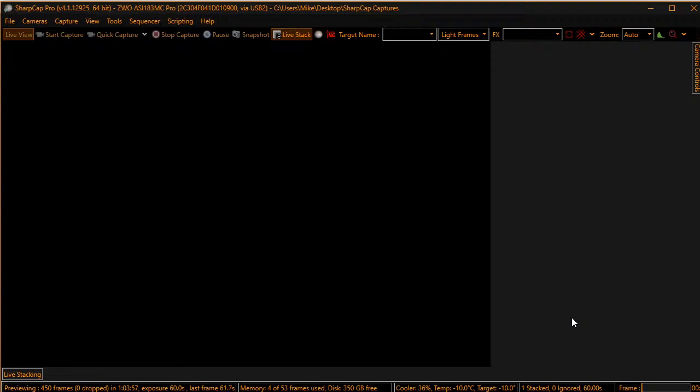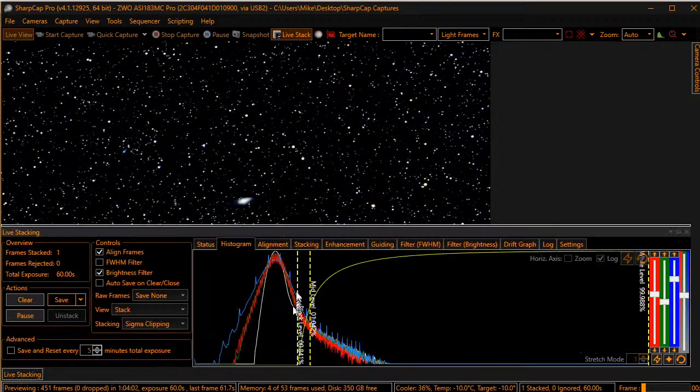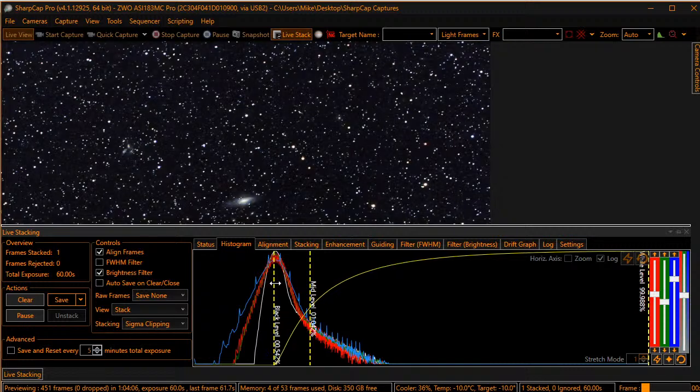Right now, Chris, I'm doing 60-second exposures, but depending on the object, I change that up. When I'm doing the globular clusters, I'm only using like 15-second exposures.